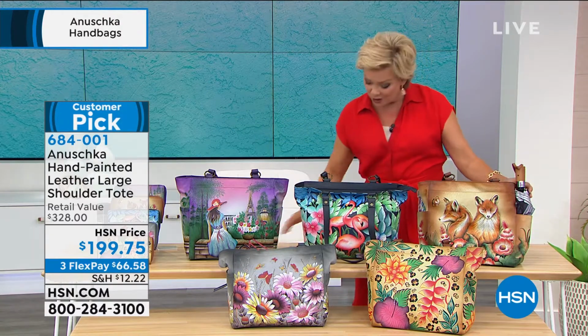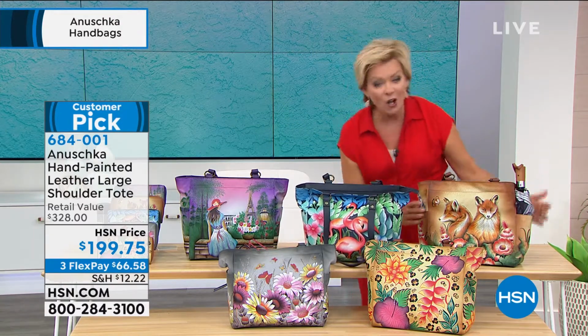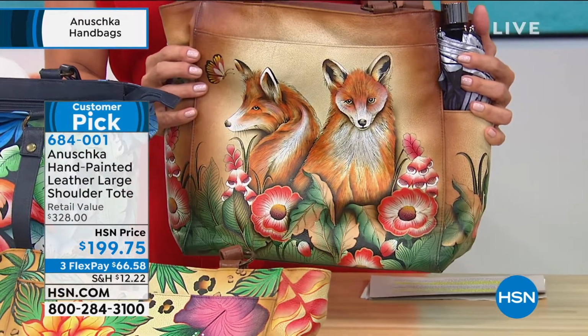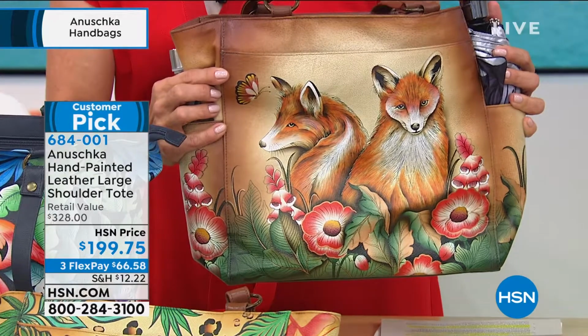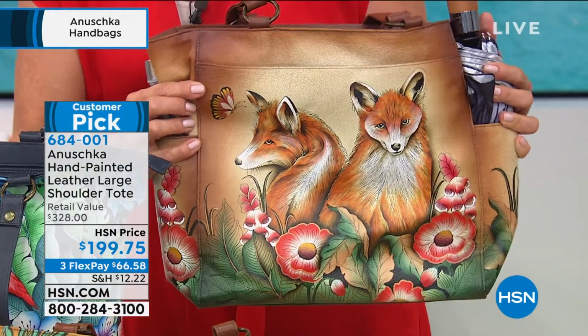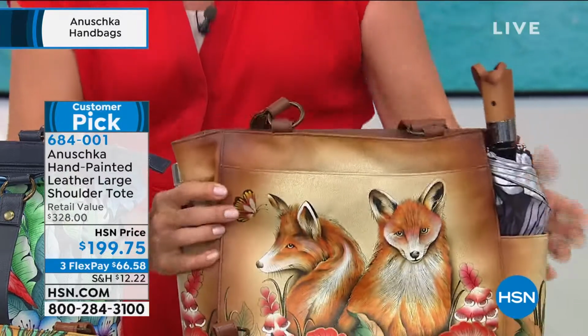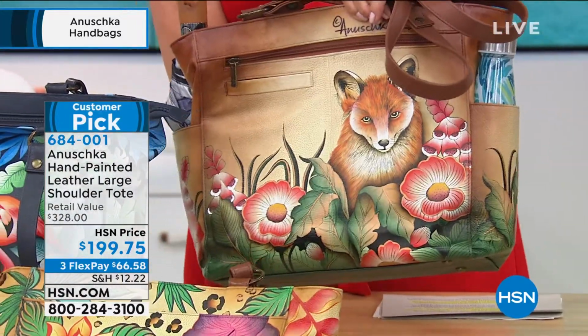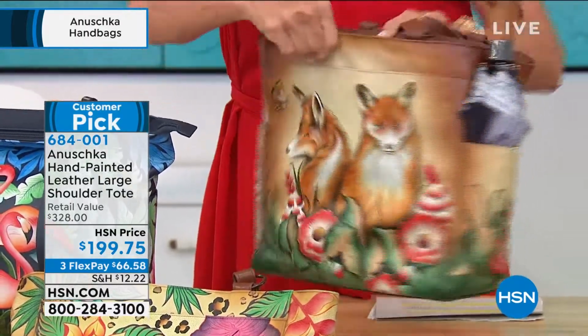So let's share with you the choices here. This is called Curious Foxes. Oh my goodness, look at those sly little devils. You can tell they're just waiting for, I don't know, if they're looking for trouble or they're looking for some fun. But then on the back side, I wanted to show another fox. So this is adorable. Curious Foxes is one of the 3 choices.